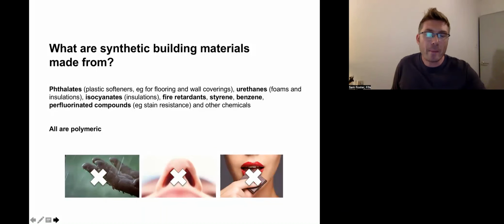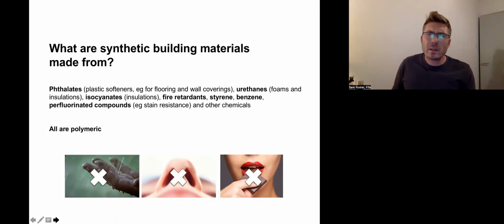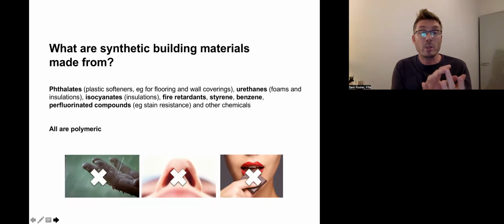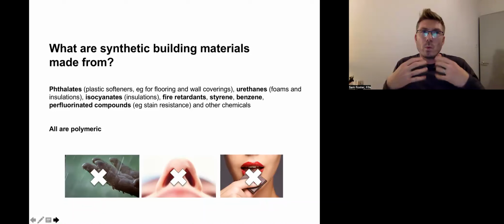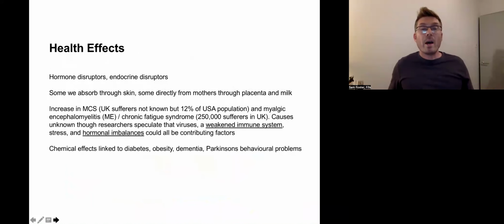This is just a list of chemicals that a lot of our synthetic building materials are made from. If you want to, go and Google one or all of these. For phthalates, for example, put phthalates health effects into Google, or isocyanates health effects, and prepare to be horrified. They are frightening, what these things do to us. And of course, they're impossible to see, impossible to smell, impossible to taste, and impossible to touch. So we don't know how much of these things we're surrounded by. You can measure them. I'm not going to go into this, but the health effects of these chemicals are quite frightening.